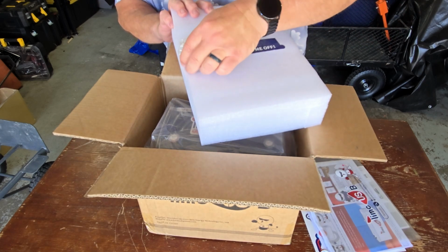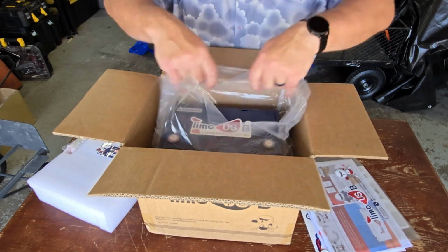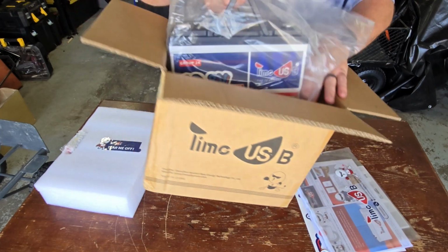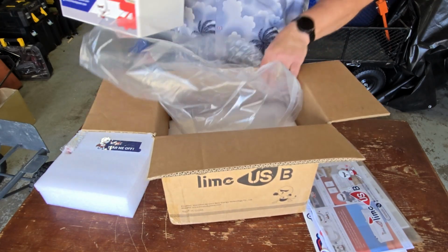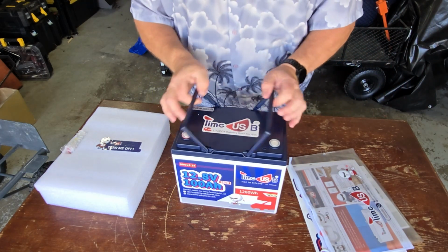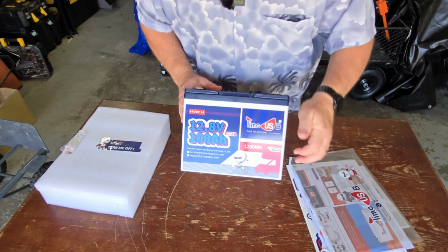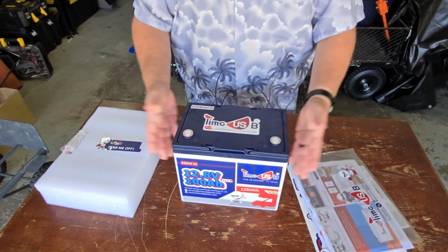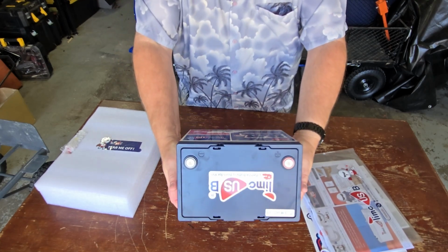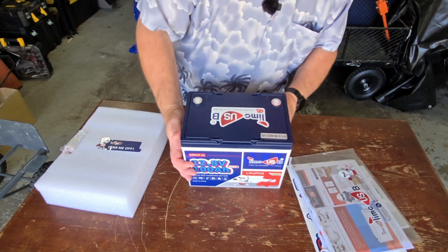Here's the hardware, the bolts, for the battery itself. And let's go ahead and take the battery out, wrapped in plastic. I like this one because it has built-in handles and they're not rope handles. Well, I have to say that it's a very colorful battery, if anything. Kind of animated. Looks like it's well made. I don't see any weird separations or anything really that tells me that there's any kind of a build quality issue.